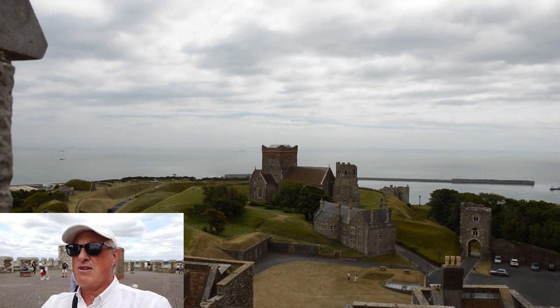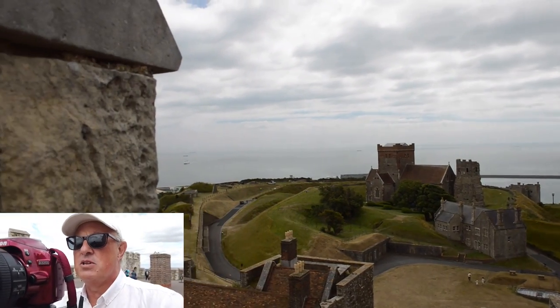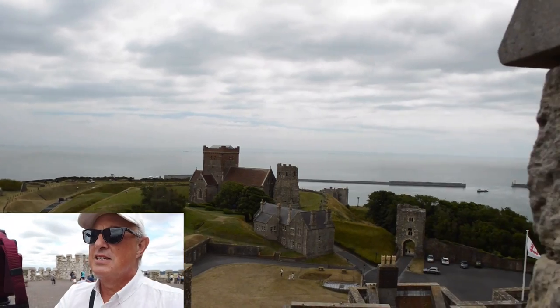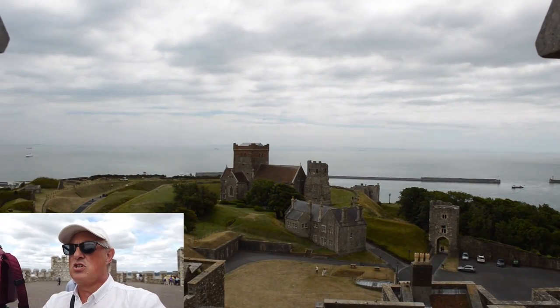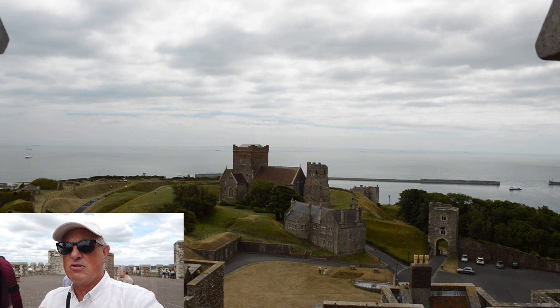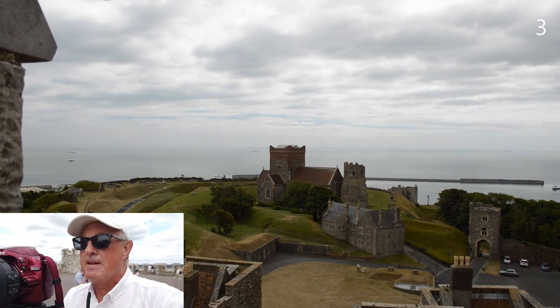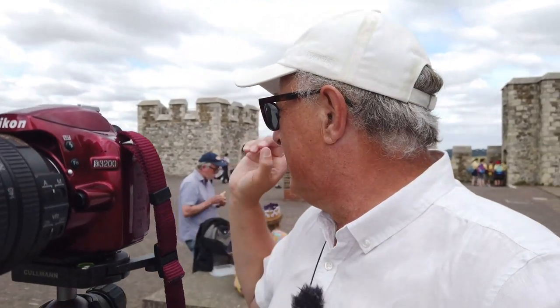But if I pull it back out, you've got the middle bailey, the outer bailey where the people are doing the work over there. So I think if I get a shot here of the church with that really strange looking cloud, cloudy with the chance of photography, right? There's not really a lot to look at due west and due south other than Dover. So yeah, I'll go for this shot and then we'll go down the tower.